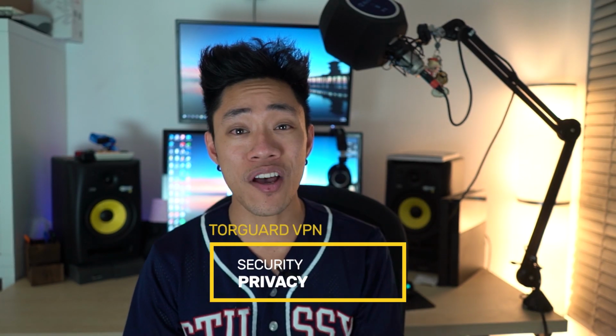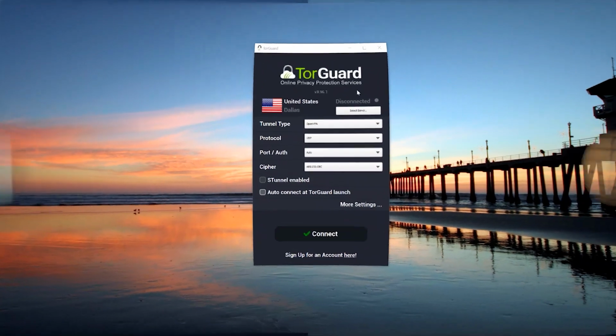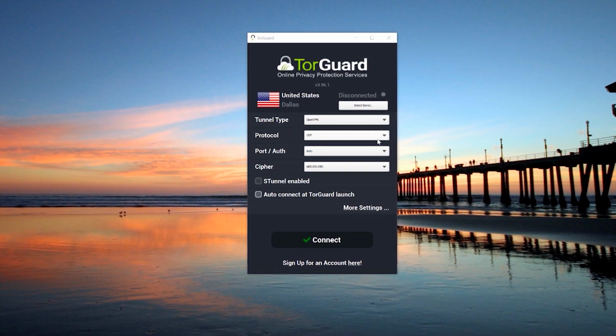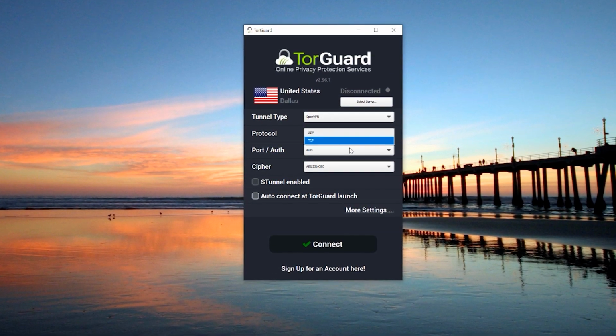All right, so moving along to security and privacy, this on the bright side is definitely something that TorGuard does excel at. And when running properly, it becomes one of the most powerful and secure VPNs on the market. There is a host of different encryption configurations that you can customize whilst connected to any of TorGuard's 3,000 plus servers. Two of these features are called Stealth VPN and Stunnel.